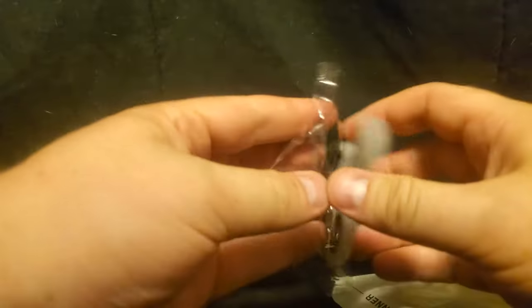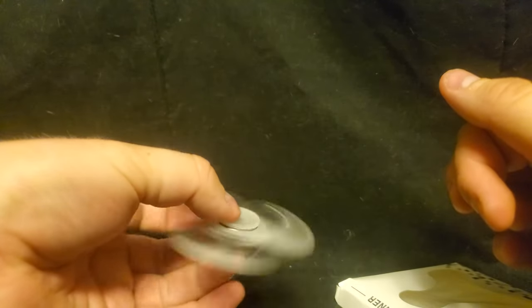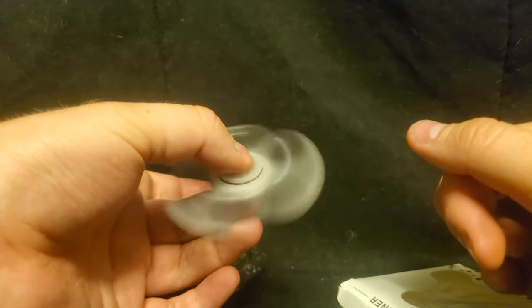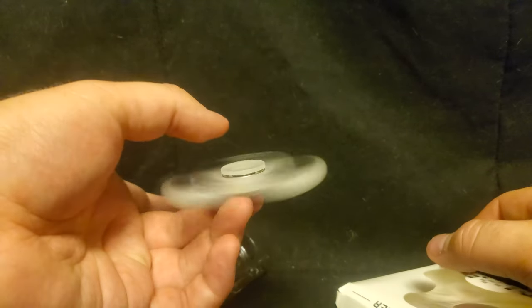Here, let's open it up. Well, it's got some balance. Got some good balance. It's a decent spin. I'll give you that at least. All right. Does it glow in the dark? I am going to say that is a negative.